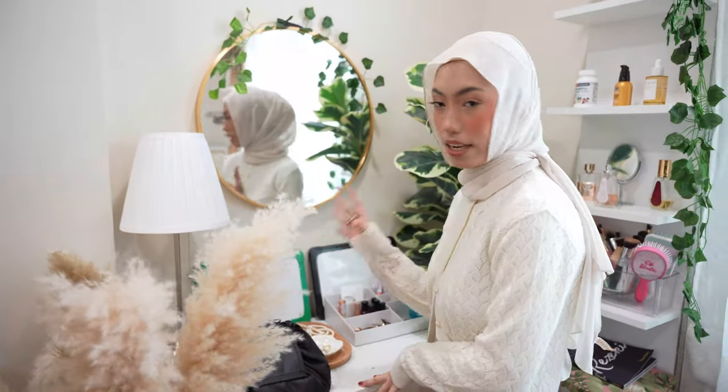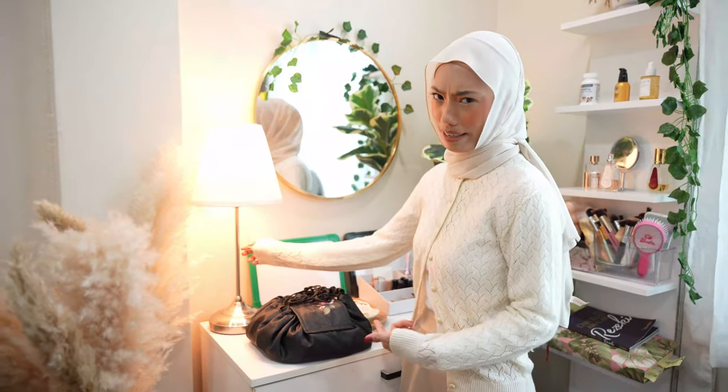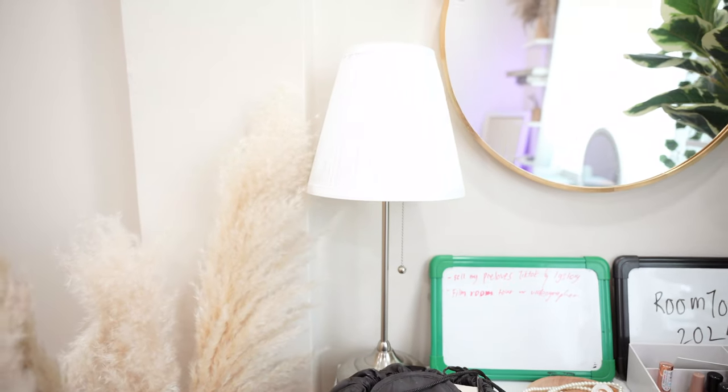It's my makeup section. Right here, I just have my night lamp. It's orange. It's actually my dad's, but he gave it to me. So I'm like, oh, okay. It suits the theme of my room, right?